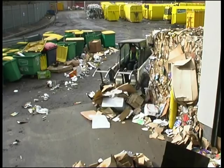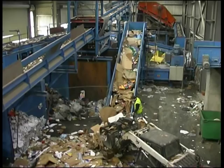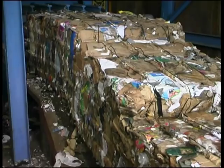Cardboard is also collected from outside. This may be manually sorted before it comes, mixed with the cardboard collected out of the bays, and then fed up into a compressor which then bales the product, and it can then be resold.